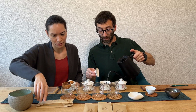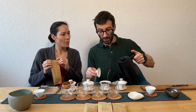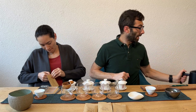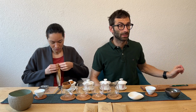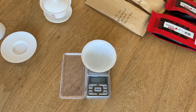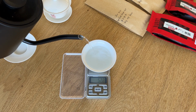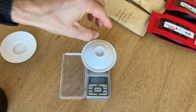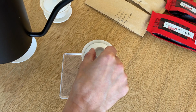And we have 3 gaiwans that are exactly the same. The fourth one is a little bit different. But before the video, I really made sure that the capacity is the same. All these gaiwans are 90 milliliters under the lid. And one thing that you do when you want to make sure that the water is just under the lid but not above it, you can just put the lid on it and then check the lid to see if there are just a little drops on the rim of the lid, telling that it's really at the limit.